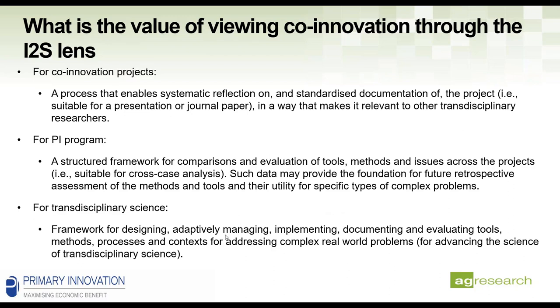For transdisciplinary science in general, the value of using I2S across a co-innovation is that it provides a framework for designing, adaptively managing, implementing, documenting, and evaluating the tools, methods, processes, and contexts for addressing these complex real-world problems.